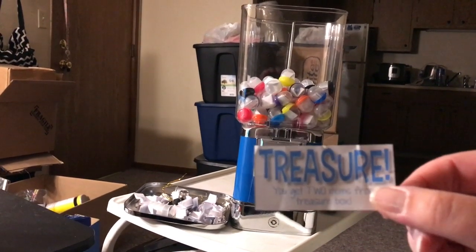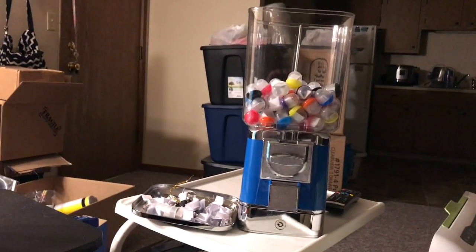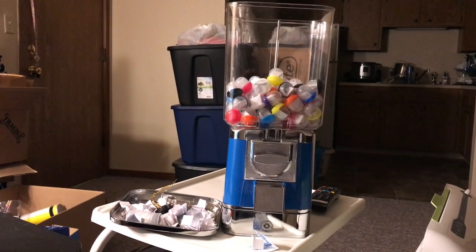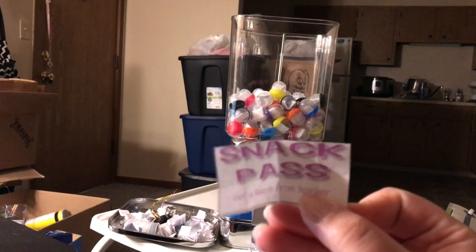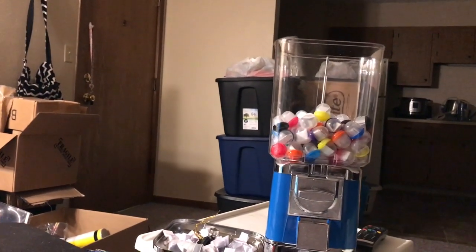So like this one, it just says treasure. You get 2 items from the treasure box. Another one. So in this other one, let me undo it. This one says snack pass. So they get a snack from the teacher. So there's all kinds of those.